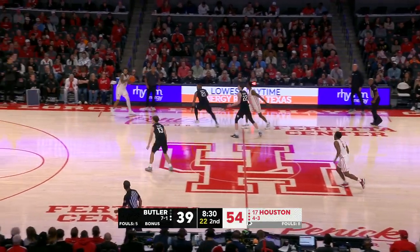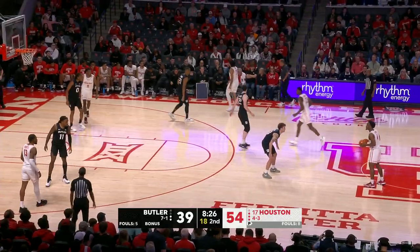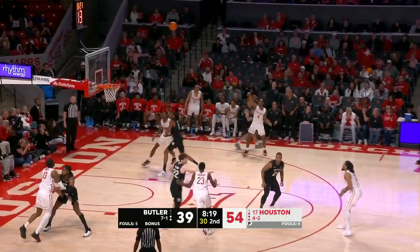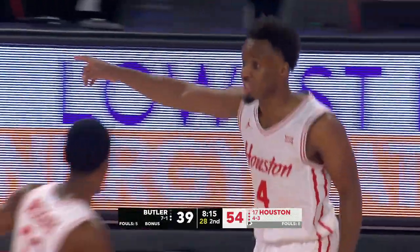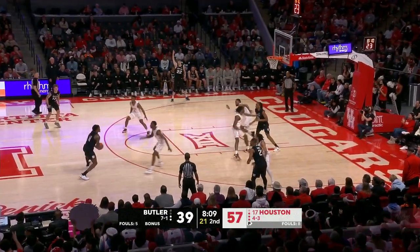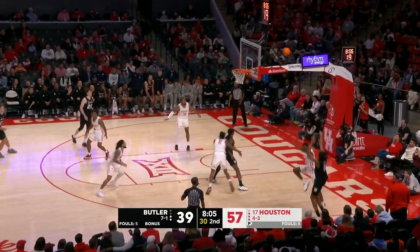Here at the Fertitta Center is Milos Uzan making that move, coming down from Oklahoma. Last year led the Sooners in assists and minutes played. But it's a little bit different playing here at Houston than it is at Oklahoma, where Kelvin Sampson used to coach, by the way, as L.J. Cryer again for the Cougars. L.J. Cryer is a little different here in the second half than he was in the first half, 13 of his 15 coming in the first 12 minutes.